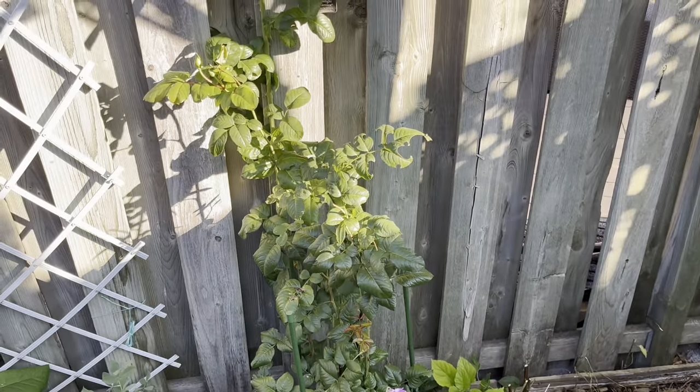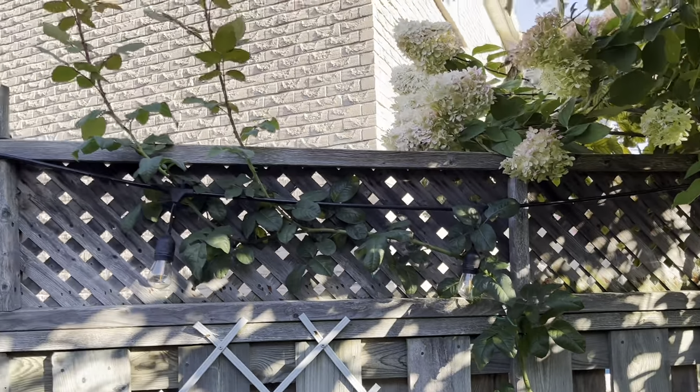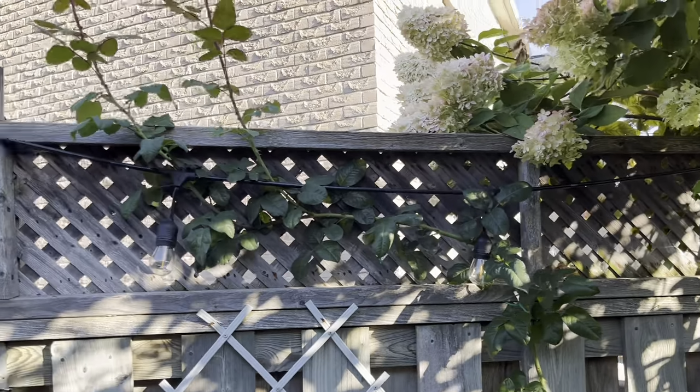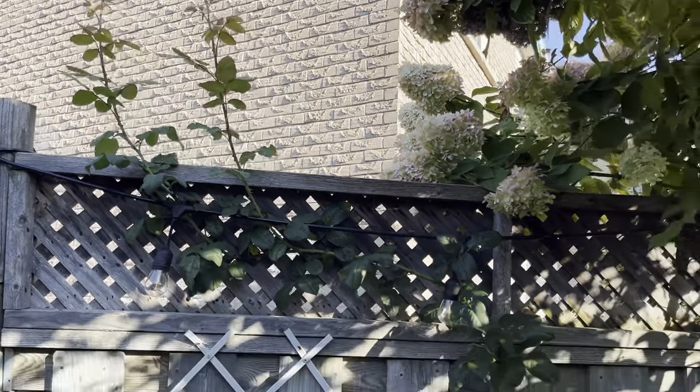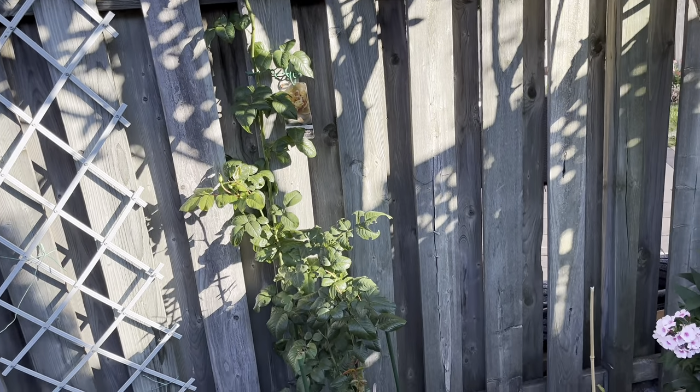My Moonlight Romantica yellow rose is here, and she sent up a ginormous stem. So I just tied her to the fence, and she grew an extra stem. I don't know if she's not supposed to be a climbing rose, but she's doing something funny there.